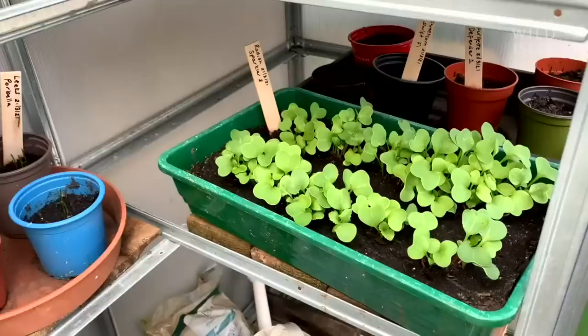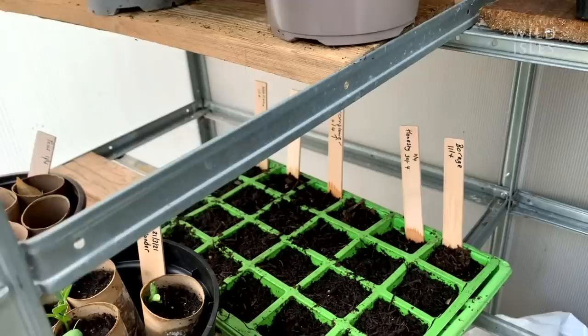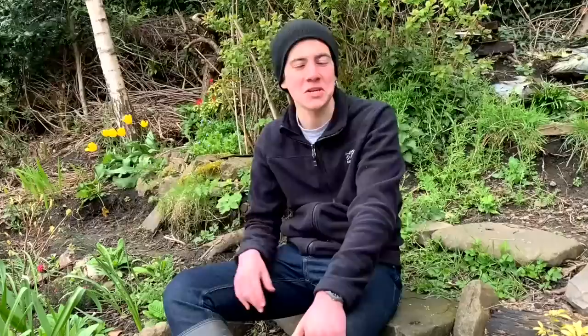Now I live in Manchester and we can get all four seasons in one day. Now, the seed packet will tell you if your plant is hardy. Being hardy basically means its tolerance to surviving cold, hot, dry, wet, or even wind. Make sure you research where your plant is best placed. That could be in full sun, full shade, or even partial shade, dry or damp areas. And some plants need very little attention and they just come back year after year like magic.